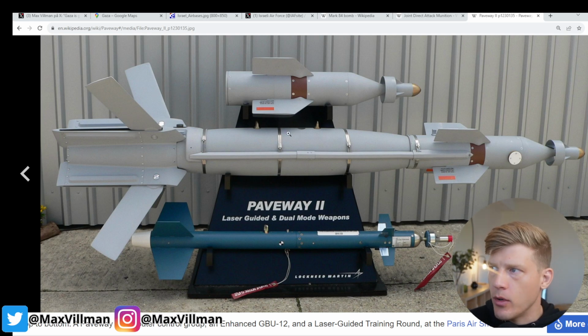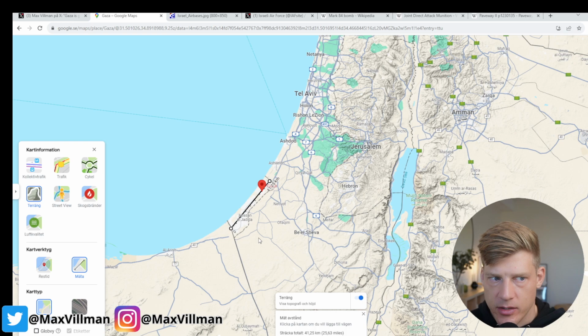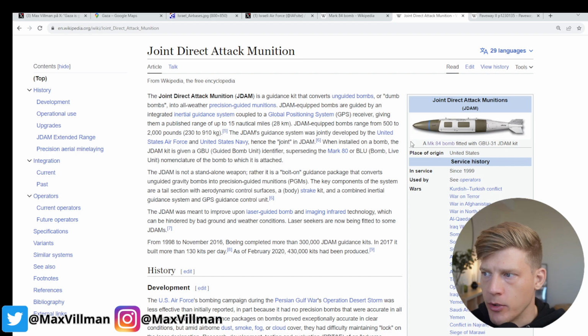Neither the Paveway nor the JDAM has any propulsion, so they are basically free falling, using the energy that they get from the fighter aircraft that is dropping them. So if you go high speed and high altitude, you give the bomb a lot of energy, which in turn makes sure that the bomb can hit the target. And since, as we talked about on the map here, there are no distances to talk about at all, basically there's no problem for the Israeli Air Force to use these weapons with great effect and hit their targets quite easily. Another thing is that you can modify these weapons even further by adding so-called hardening to them.